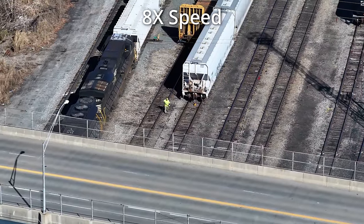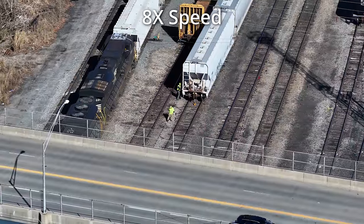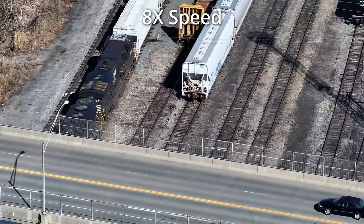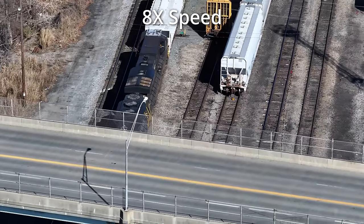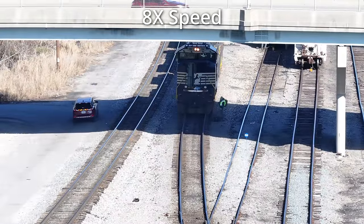Here we see a conductor hooking up the yard air to another string of cars. The way I understand it, yard air allows crews to pressurize the air brake lines of a cut of cars without the need for a locomotive. And from what I read, these cars can be left on yard air pretty much indefinitely.